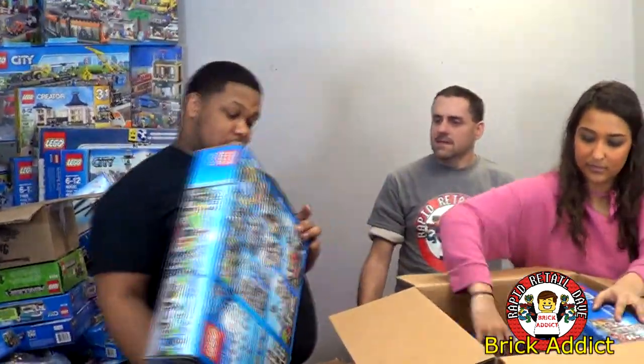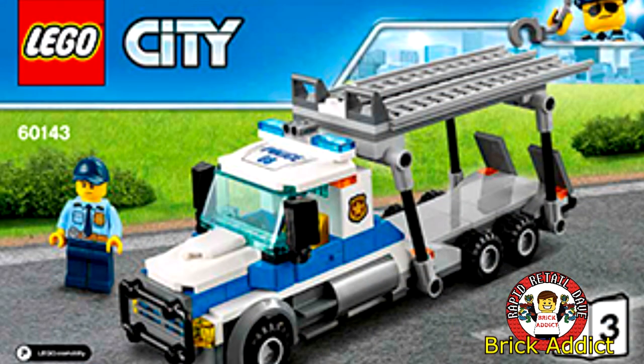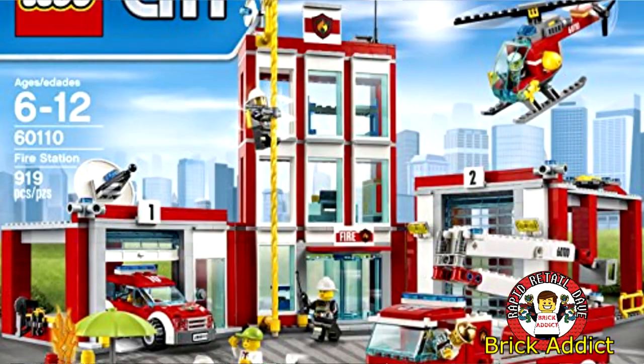Another 60181. Another brand new sealed box. Oh, that's a Lego. Is that a brand new sealed one? Yeah. 60047. 60143. You do the crime, you do the time. Brand new in the box. And a 60110.